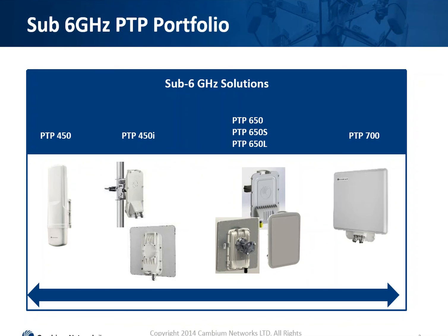And then finally, the PTP 700 on the right-hand side. This is our newest platform in the portfolio. This was also released late last year. This is particularly targeted at national defense and military applications, as well as some narrow applications around hazardous environments in the oil and gas industry. So we'll talk about how that plays in oil and gas. But the PTP 700 is sort of the new kid on the block, and it also has some unique features which I'll talk about as we go.